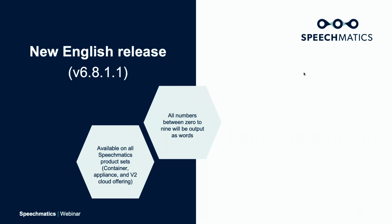Some of the main changes: we have received some feedback in how we output numbers. Sometimes we are slightly inconsistent in how we output them. So we focused on some of the most important ones, which is numbers between 0 to 9, and they're going to be consistently output as words, which I'll demonstrate shortly. We have no change to other numbers, which I'll also show, but long term, this is a feature we're looking at to output numbers predictably and consistently. So there may be change there in the future.